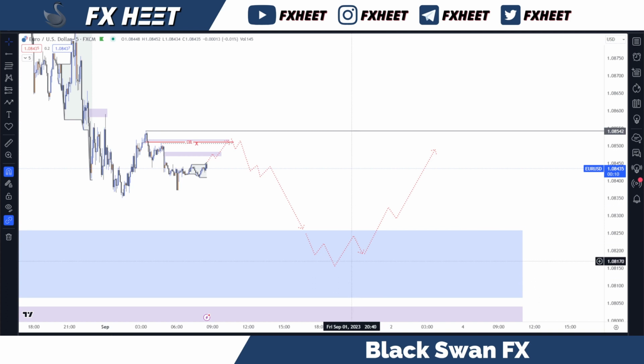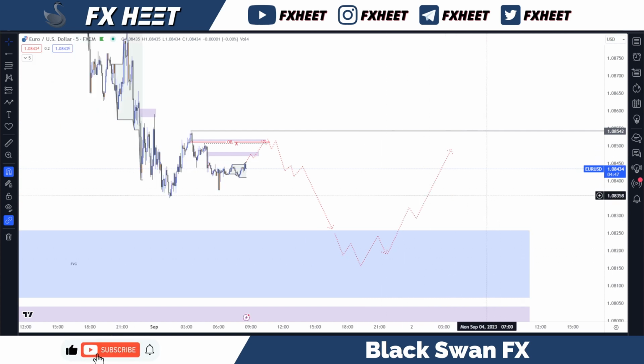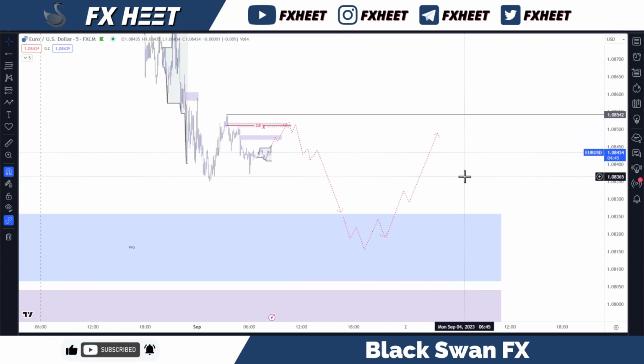So if you get an entry during London session at these lows, and the price starts to push up, when New York comes around, make sure to take profits. And to be completely honest, this may not happen because we have the anticipation of the news. So price may just consolidate and wait for the news before it starts the next move. And if that's the case, then it's better not to be in a trade.